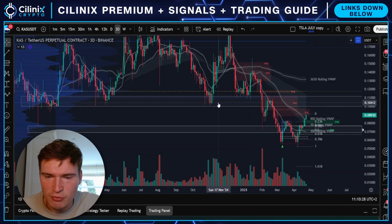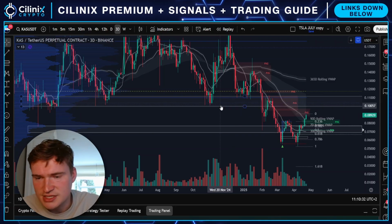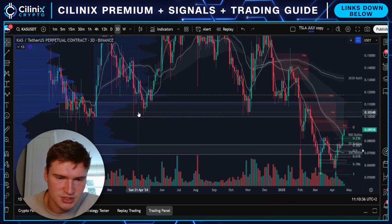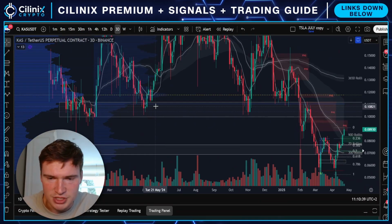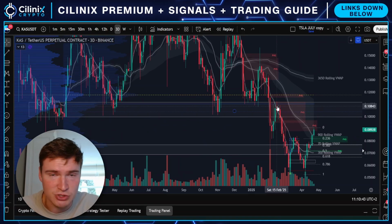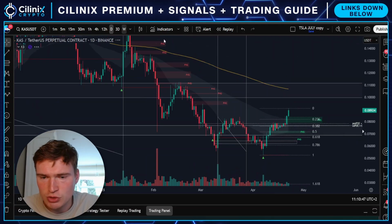So yeah, the main level we still want to break above if we really want to get into a bull run is this level at 10 cents and 11 cents. As you can see, that's the main level that has always supported a bullish Kaspa, and also was rejected when we turned bearish over the course of February. So we still have to get there, but short term looks quite good.